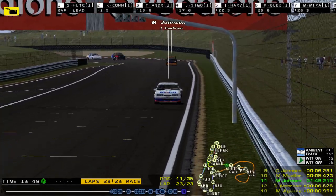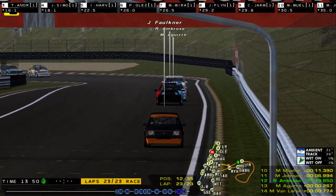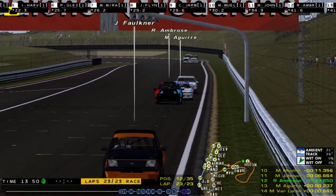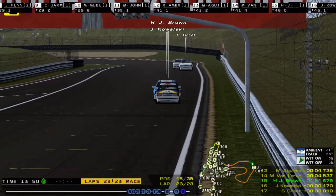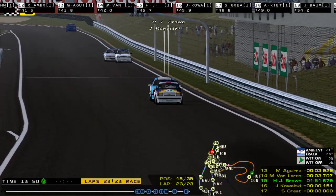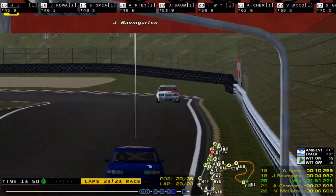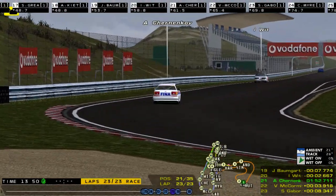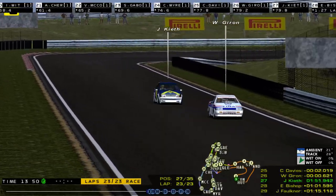Then we have Miller, Johnson, Ambrose is going to score some points for BMW Teams H. Overall, once again, good drive from these guys. Aguirre then, Van Maren, and Henry J. Brown is going to hold off Kowalski for some points for the Simtech 14. Then we're going to have Great Keith, Baumgarten, Witt, Chernyankov, McCormick, Gabor, Mears, Davies, Jaren and Keith.